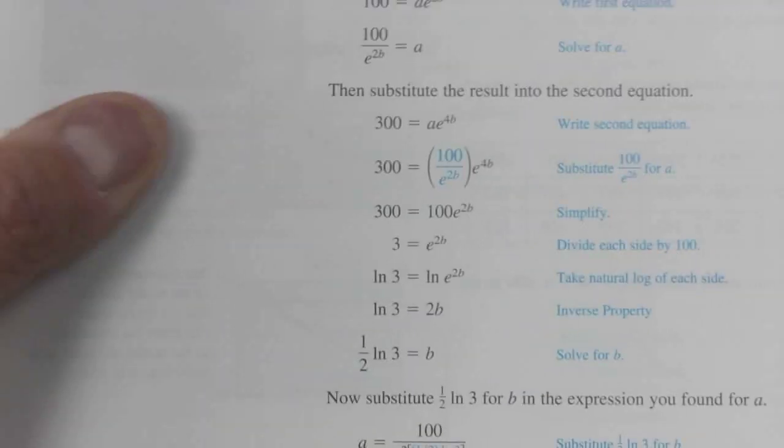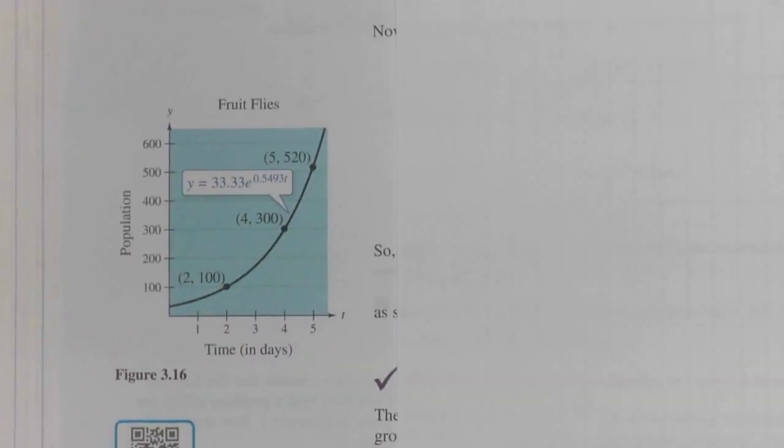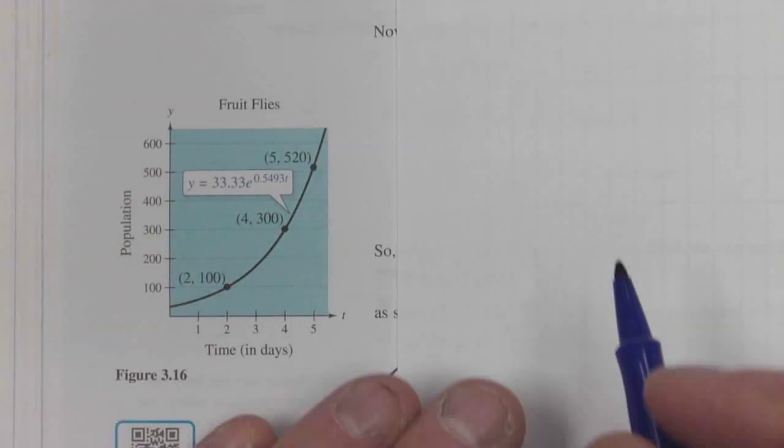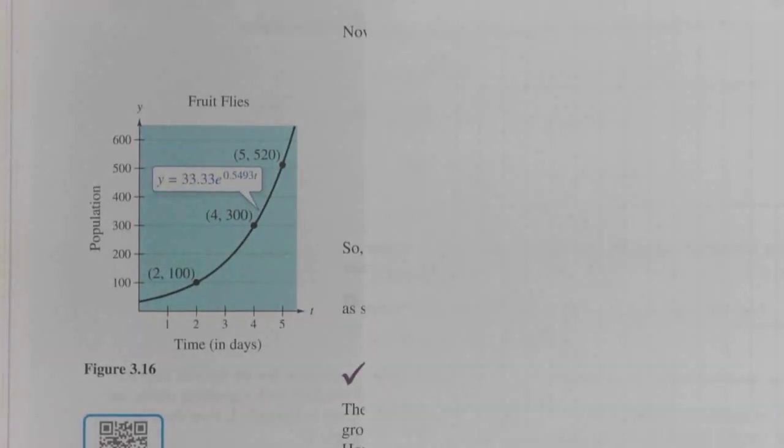We're going to skip right to a couple things, and I'm going to do things differently than the book. There's no doubt about it. Fruit flies. Okay? I want to be able to come up with an equation, and we're not going to use this equation. We're going to come up with our own. And we're going to have this very basic form. But bottom line, we are going to need the fact that 2 yields 100 and 4 is going to yield a 300.